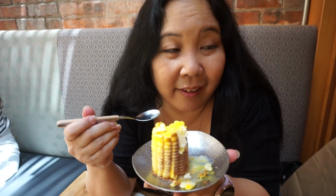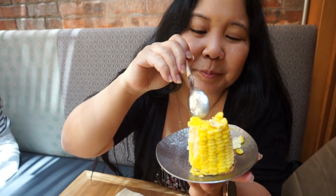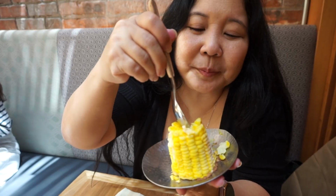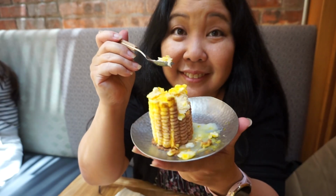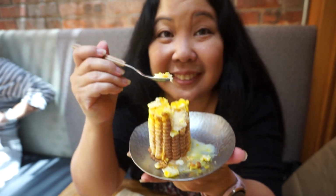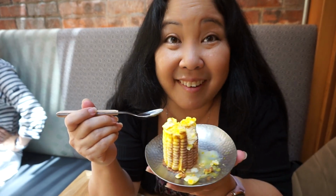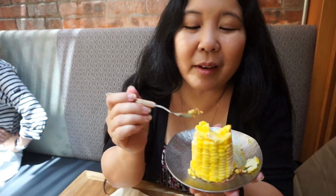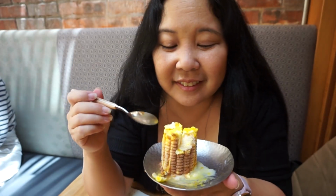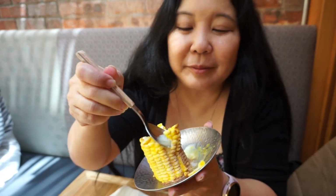Okay, so the first thing that I thought of when I took my first bite was, oh my gosh, that tastes just like corn. Now, like I said, the thing that looks like corn is actually white chocolate. It was like really nice and sweet, but it tasted really good. I really liked the presentation. I have to say that Konban has probably one of the best presentations of food that I have seen lately. But this little corn on the cob ice cream was so cute.